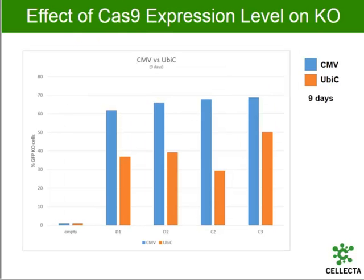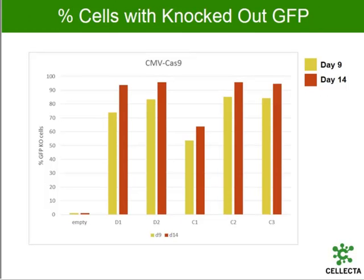And these efficiencies are critically important if you're going to do a loss-of-function screening, because you need to get a high percentage of knockout across the population in order to be able to pick up the signal, to pick up the effectors that are having an effect on the cells in this type of assay.